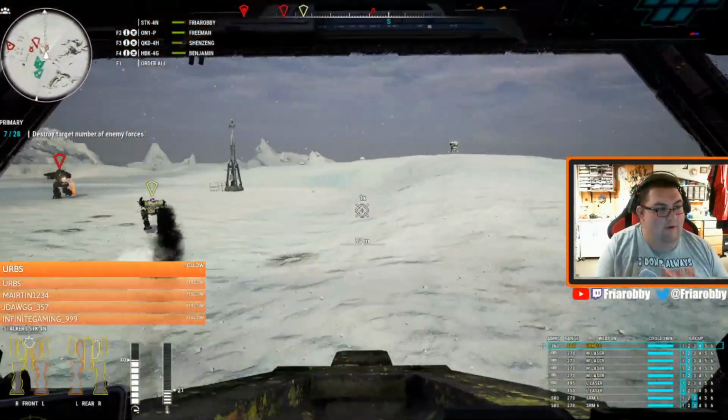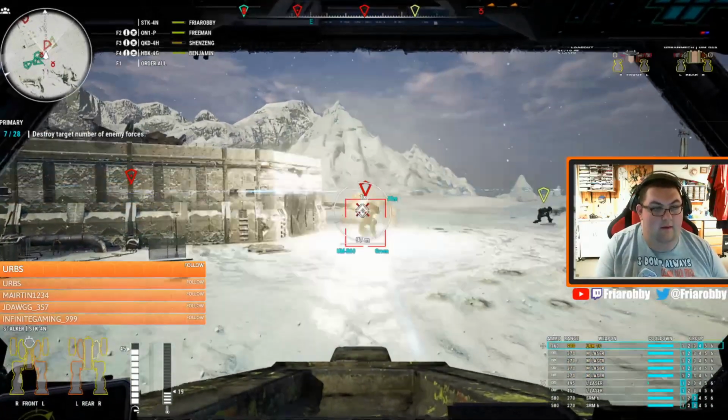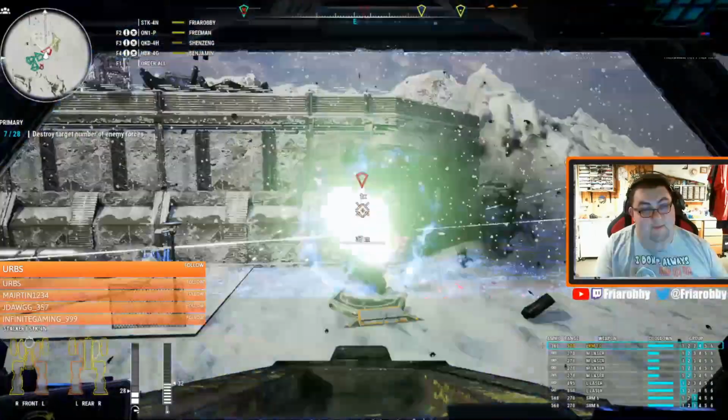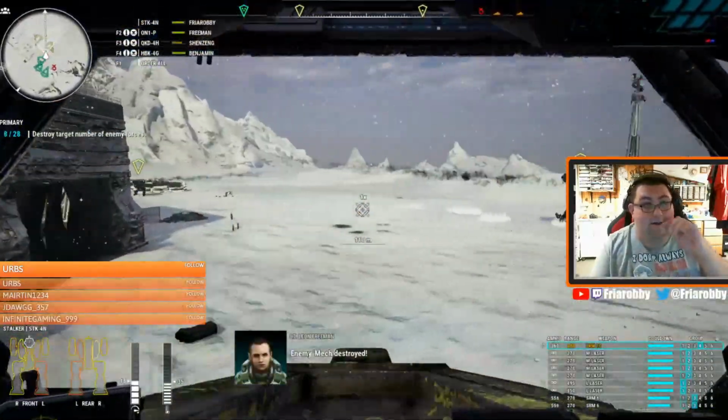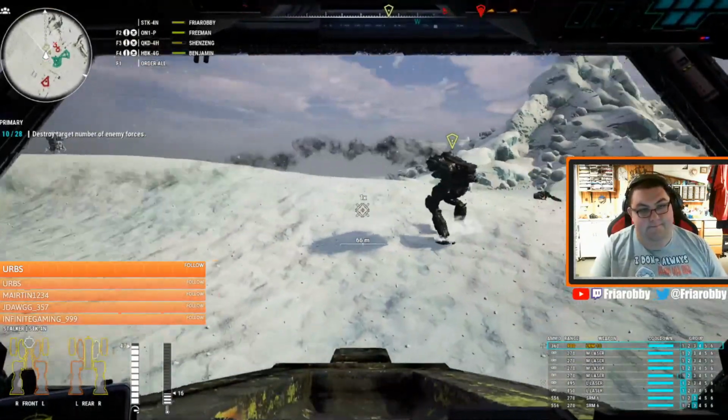The more I pilot this mech, the more I realize it's probably just me hitting him this hard with this mech. It's probably what's doing all this damage. I mean, 4 pinpointed lasers, and it's quite a lot of lasers on one point. So, that's fair.